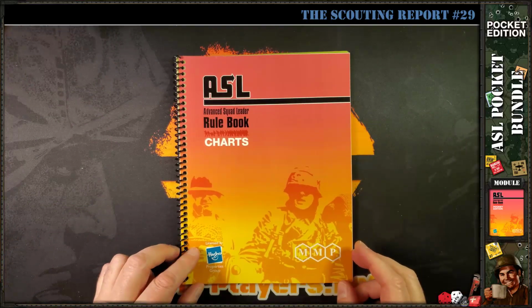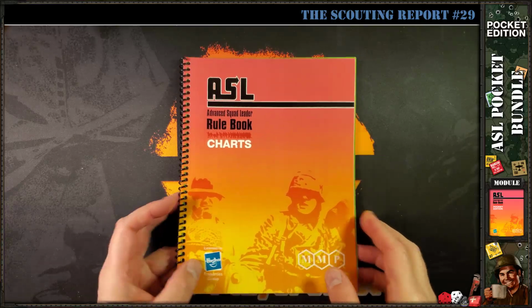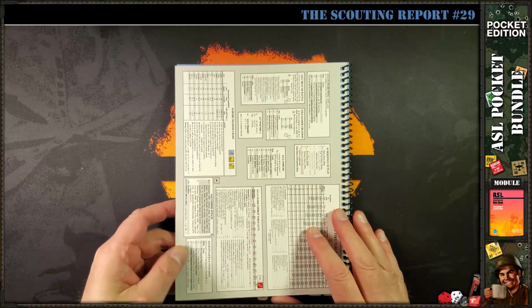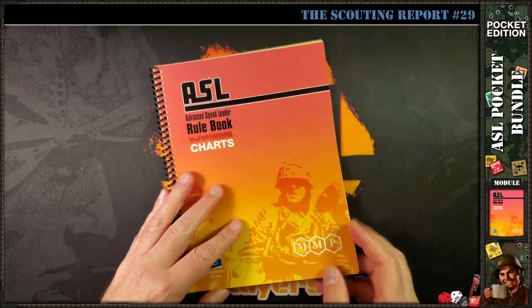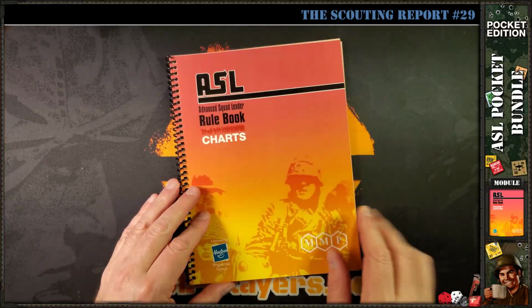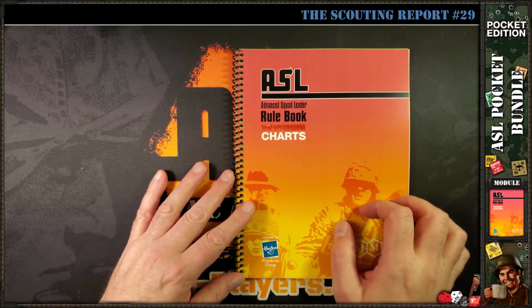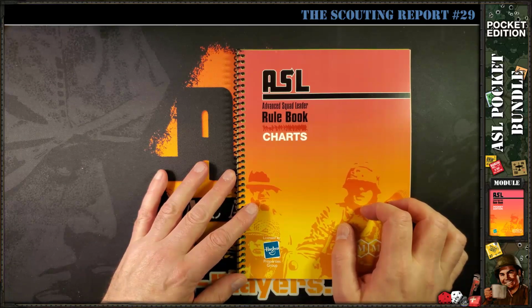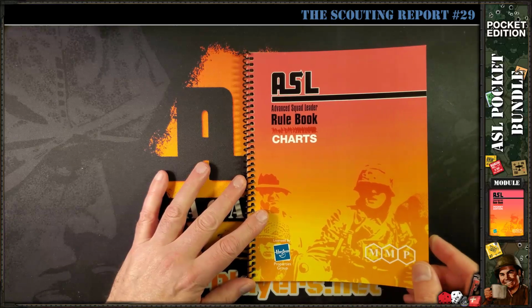Okay, here is the new ASL Pocket Charts. It's comprised of, I think, 48 total pages of charts from front to back, 24 sheets, so 48 pages. And it essentially has all the charts that are included in the chapter dividers and various sections of the 3-ring binder version of the ASL rulebook. Let me thumb through it real quickly.